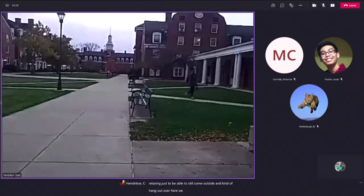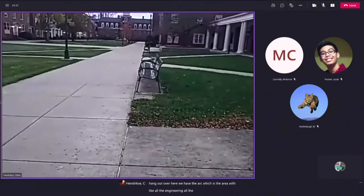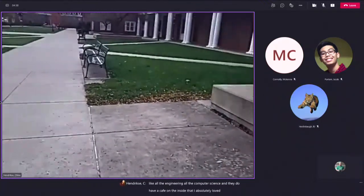Over here, we have the Arc, which is the area with all the engineering and all the computer science, and they do have a cafe on the inside that I absolutely love to sit back and hang out at.